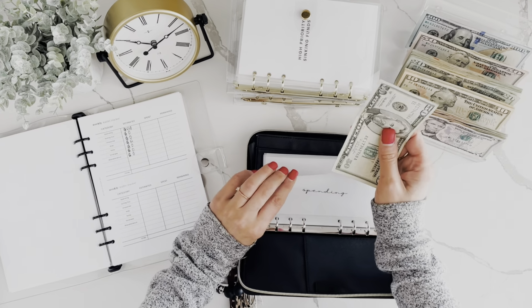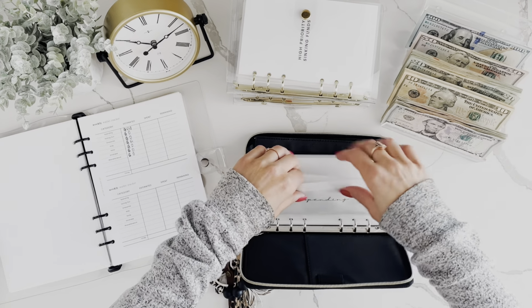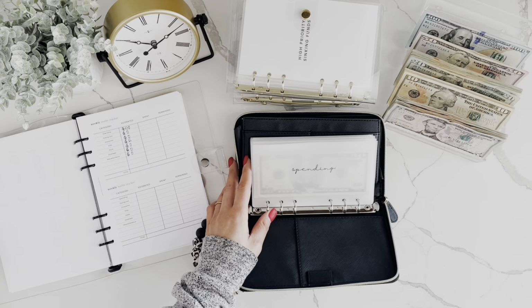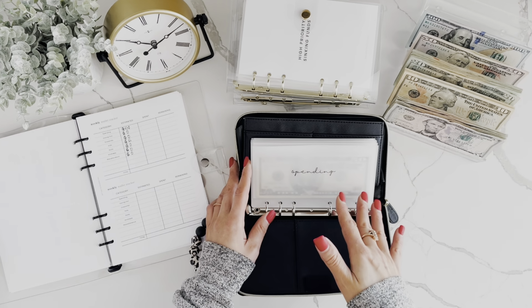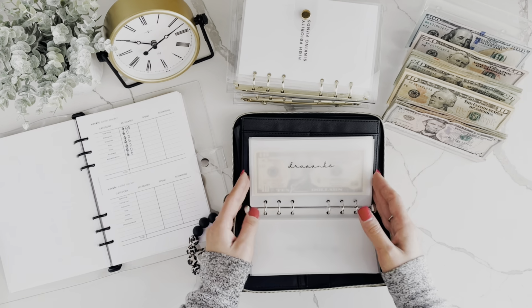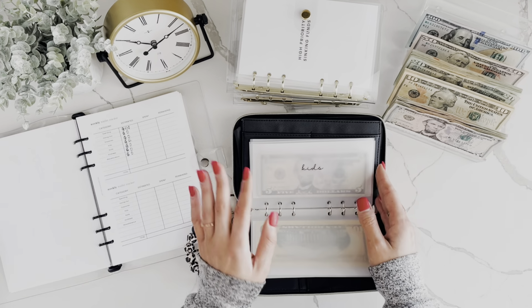So I'm gonna stuff 50 in my personal spending. And I have literally nothing that I need to buy right now for myself. This is just so I can still feel like that freedom, like I've budgeted for it, but I still have some cash if I want to spend it. Eating out, I'm not going to stuff. I'm going to leave 10 in drinks. Our fridge is still pretty stocked up from the Super Bowl because we hosted, so I'm going to leave that there.